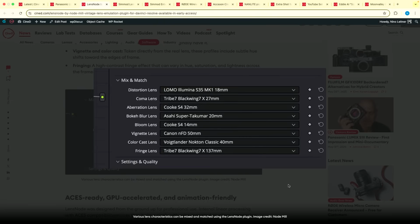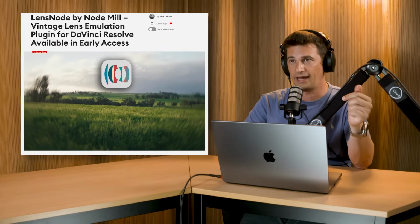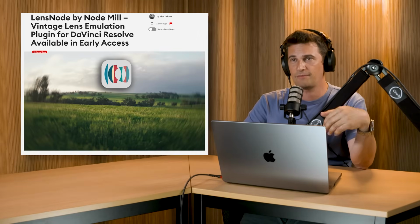What they did is they measured dozens and dozens of different lenses. For example, there is a full list of those lenses. It's insanely long. There is Cooke S4, Canon FD lenses, Voigtlander, Tribe 7 Blackwing, Lomo, Illumina. So quite specific, not the average mass-produced lens. It's a lot of very specific lenses that are very popular in high-end filmmaking as well. And they measured all of them and put everything into this tool.